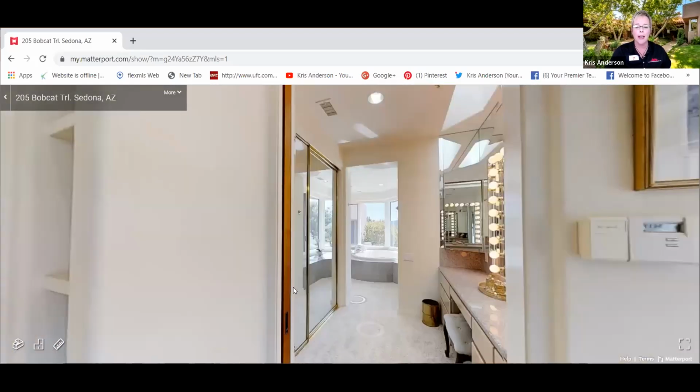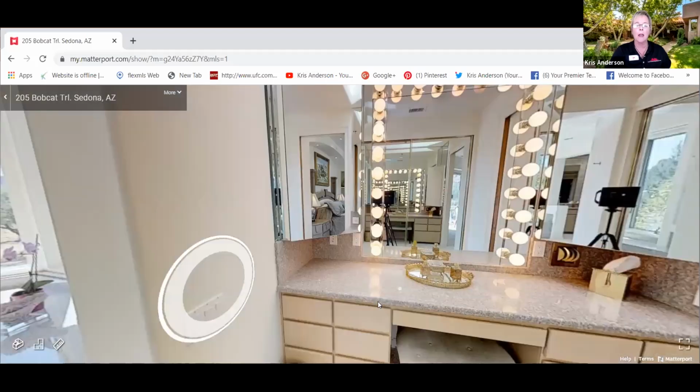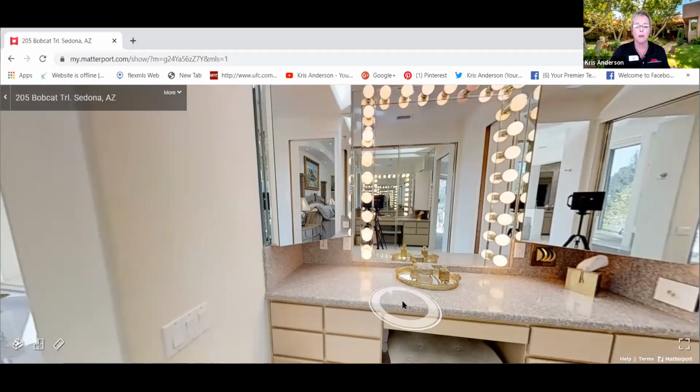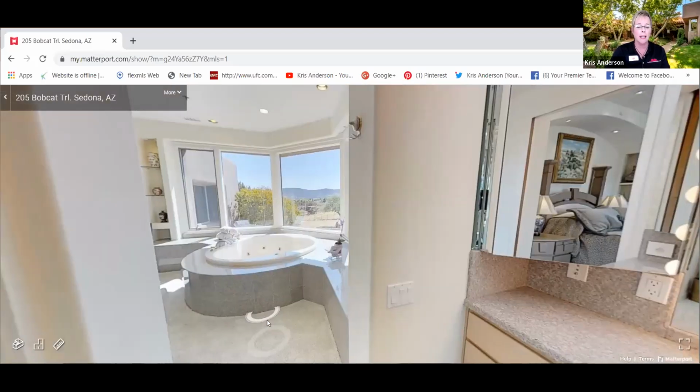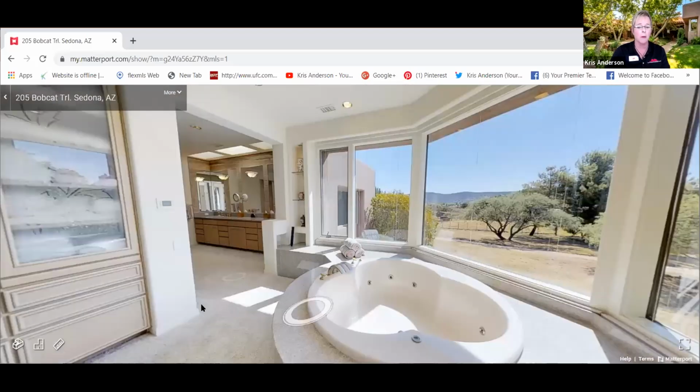I love this vanity. Now this lighting is actually pink light. So if you're a female, we all know this, but if you have pink light, you actually look better. So when you're putting on your makeup, you think you look like $1 million. This is a super vanity for any woman. And a man can use it too. I hear that they like to look in the mirror as well.